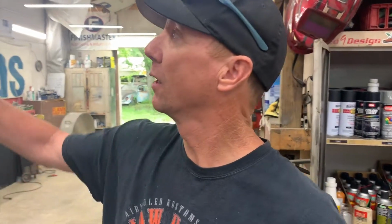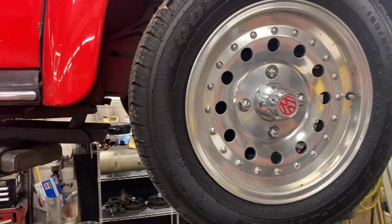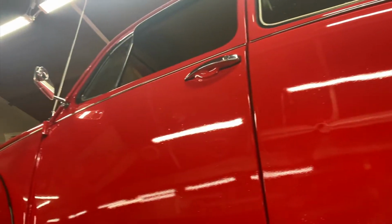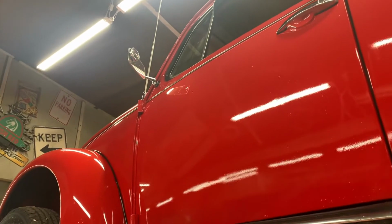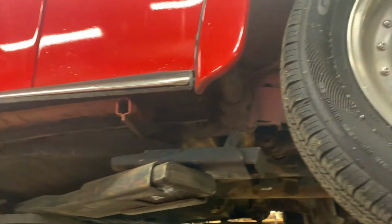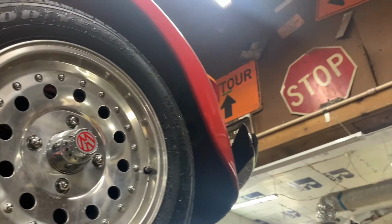So this one in here, a gentleman, local, wants to bring it into us to have us do his maintenance. We're doing an oil change and a tune-up, a valve adjustment, and just checking it overall to make sure it's okay. And he's going to bring it in every 3 months or so for us to do something on it. So that's a good way to do it. Yeah, so it's in for regular maintenance.